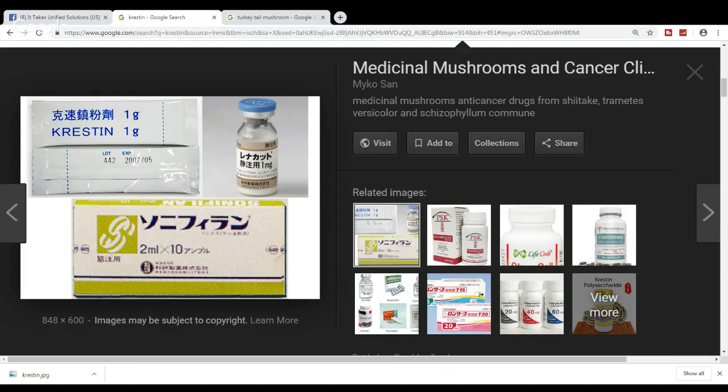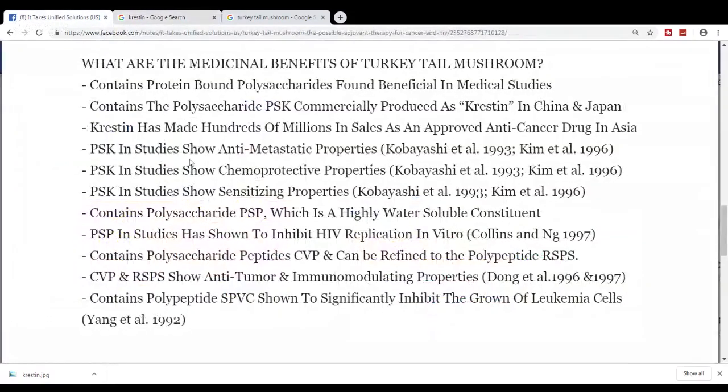Right now, there's actually clinical trials going on in America to try to make a comparable drug as a pharmaceutical, not as a supplement, but as an actual pharmaceutical drug. Krestin is a pharmaceutical drug in Asia, used as an anti-cancer. Why is it used as an anti-cancer? And why is it making hundreds of millions of dollars, if not billions at this juncture? Because in studies, PSK is shown to have anti-metastatic properties. And I'm listing the studies here, so y'all can go check this out. Y'all don't got to take my word for nothing. Y'all can go check this out for yourself.